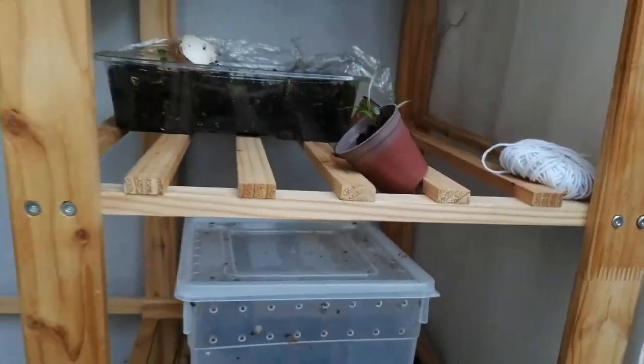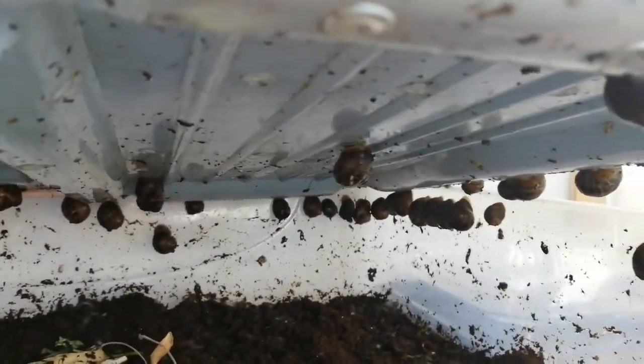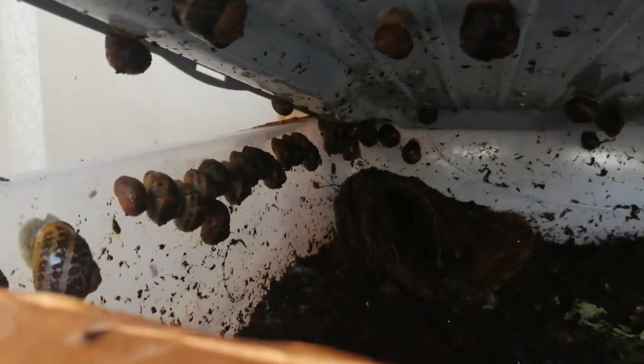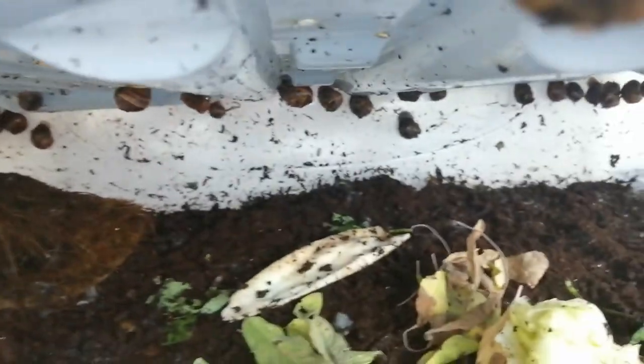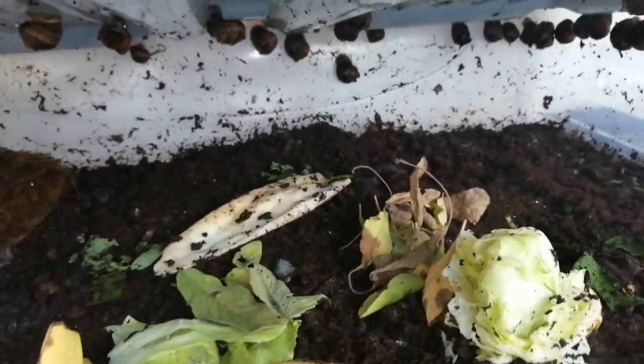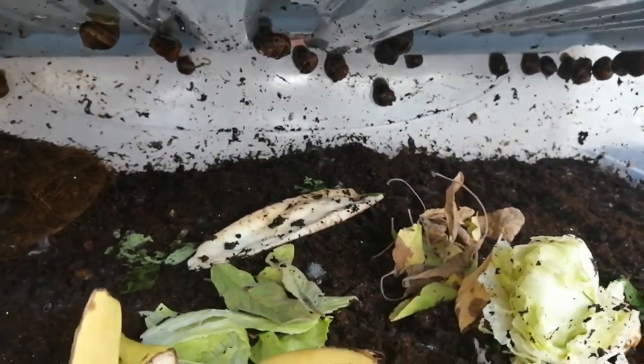And for the snails, these are snails all hibernating during the day. There they are, guys, all organized, social distancing. I don't think they care, do they? Yeah, exactly. And I've just chucked some sage in there, some banana, some lettuce, some cuttlefish shells, and that's it, guys.